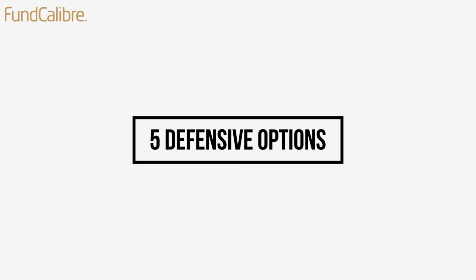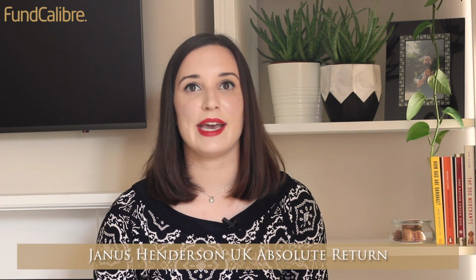Firstly, we have a few defensive options. For the defensive part of the portfolio, investors could opt for an absolute return fund like Janus Henderson UK Absolute Return or Smith & Williamson Enterprise. They invest in UK equities, but they can also make money from falling share prices. Mark Swan, co-manager of Smith & Williamson Enterprise, told us how he used shorts in the lead-up to the March stock market falls. Yeah, obviously the shorts were very profitable in this period, helping offset losses on the long side.